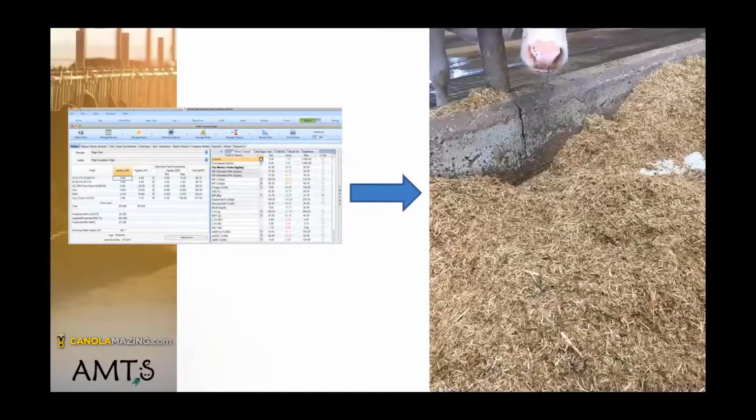Here's the biggest challenge in ration formulation. It's taking this computer program, this diet that's supposedly a 42 kg diet, and making that happen on farm. In order to get that 42 kgs, they've got to consume 26.6 kgs of dry matter intake. And the biggest challenge still is trying to have that cow consume.